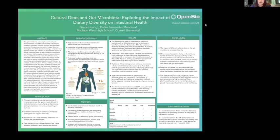And also, when we were researching Latino diets, we found that it was hard to find studies done specifically on the traditional Latino diet without the influence of acculturation. So we believe that more research in this area is needed to better understand how the gut microbiome is affected by traditional Latino diets. So based on our review, we found that the Mediterranean diet stands out as the most beneficial for gut health, while the Western diet poses the most health risks.